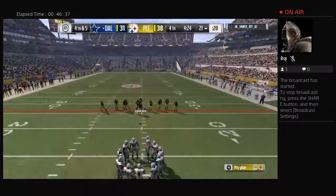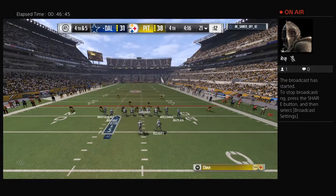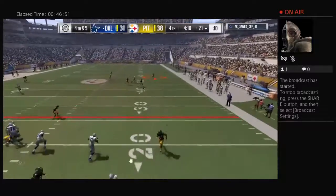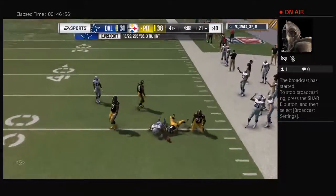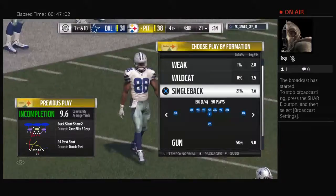One score down. Here we go. They're going to go for it here on 4th down. Desperation time. Prescott on 4th. He sets to fire deep. And that is incomplete. Boy, it looked like he had it and dropped it. And the Steelers, they're going to take over in excellent field position.